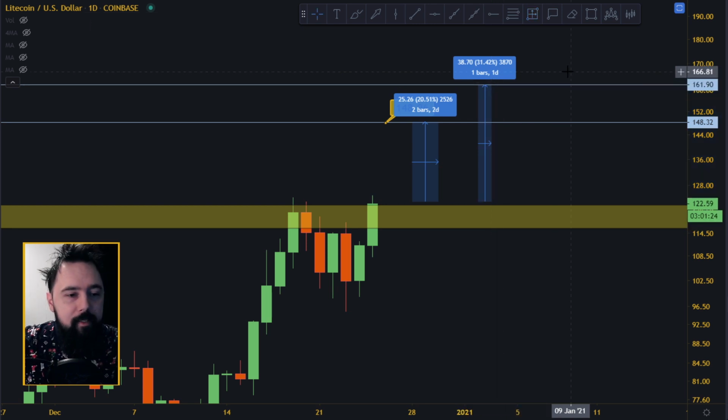But 148 is given if it manages to hold the 122, and we don't get any more altcoin FUDs or Corona FUDs or something like that, because you saw what happened. XRP FUD came, all altcoins crashed, security is gonna go after Chainlink after that. Come on, man.